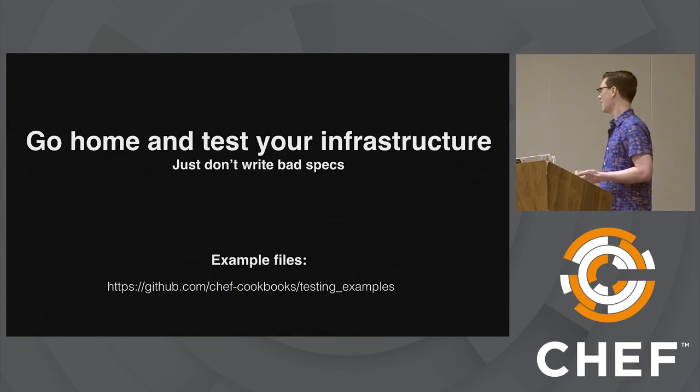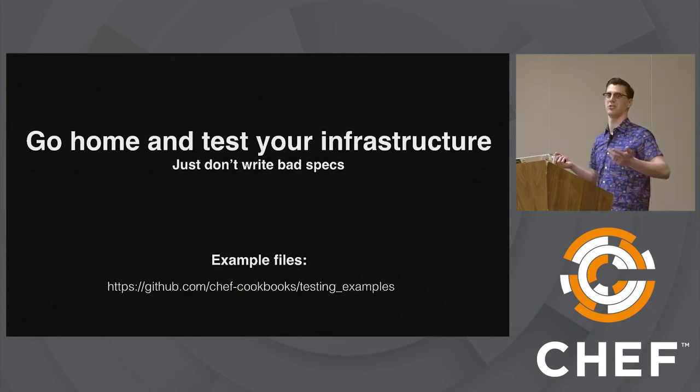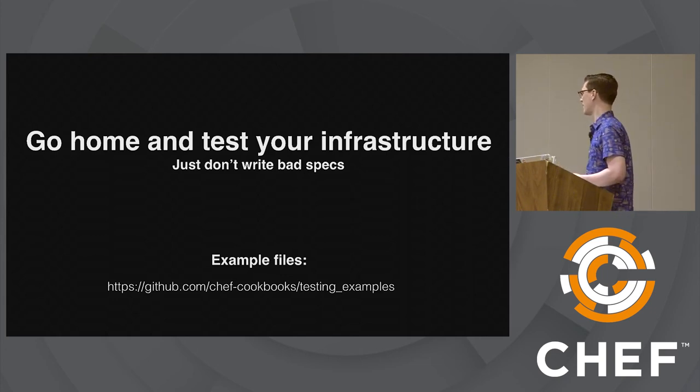So go home, test your infrastructure. I just ask that you don't write bad ChefSpec tests. That's my only ask here. And this is the example repository. There's a ton of great stuff in there. And you can also look at all of our various community cookbooks. They do the same thing. We're testing everything in Travis. And yeah, good luck.